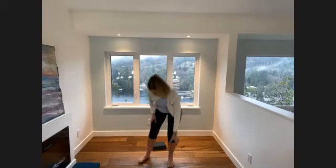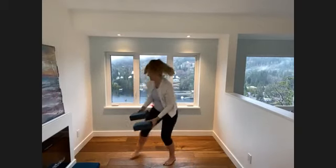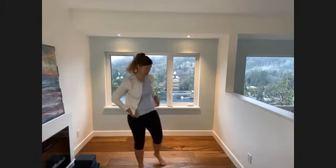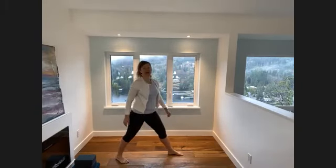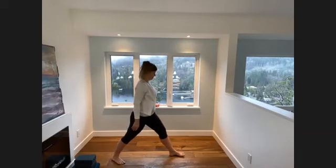Moving into our next vinyasa. So this is how you can bring some deeper practices into your movement practice and make them moving meditations. We're going to work with warrior for the lower back, for the hips, and for the upper back. So this is this thoracic movement, very helpful.